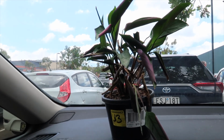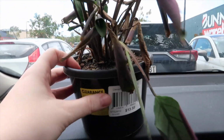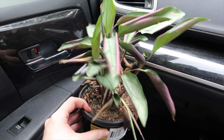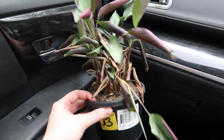Alrighty, all done at Bunnings. Managed to find this little rescue guy for $3. I reckon I can save it. Do you want to give him a squidge of water now? She's thirsty. No, we're going straight to the new house, so she'll survive till then, hopefully. Realised I should probably tell you what's going on.